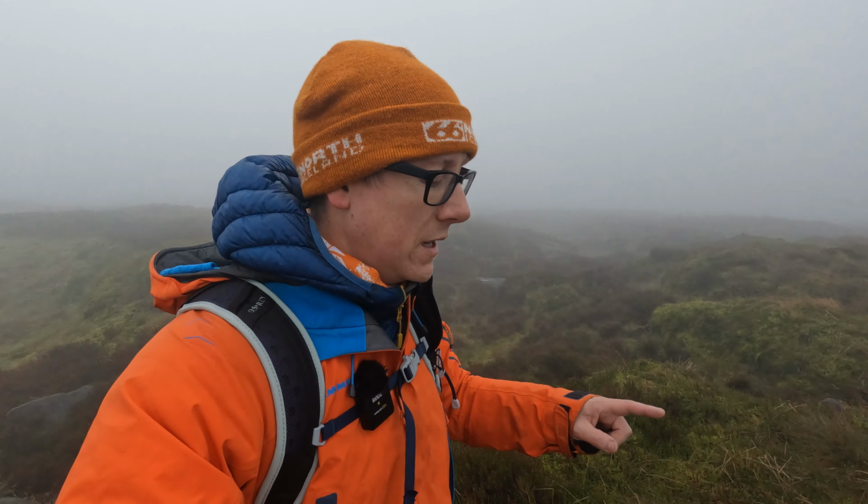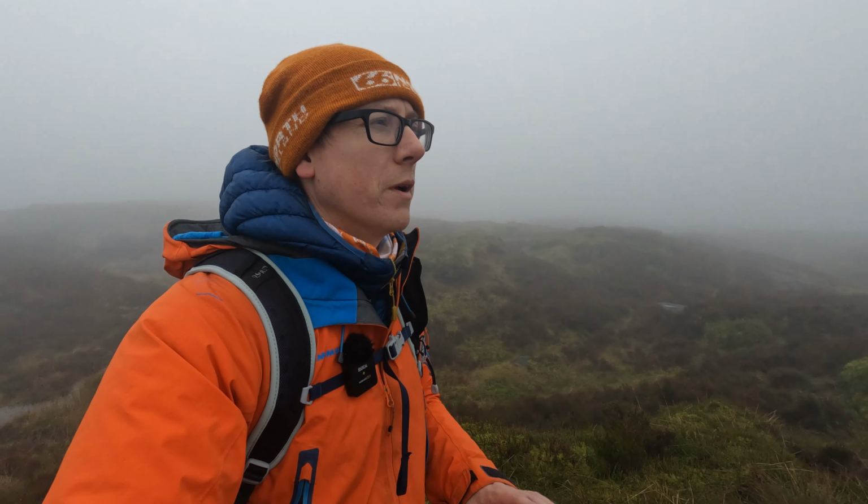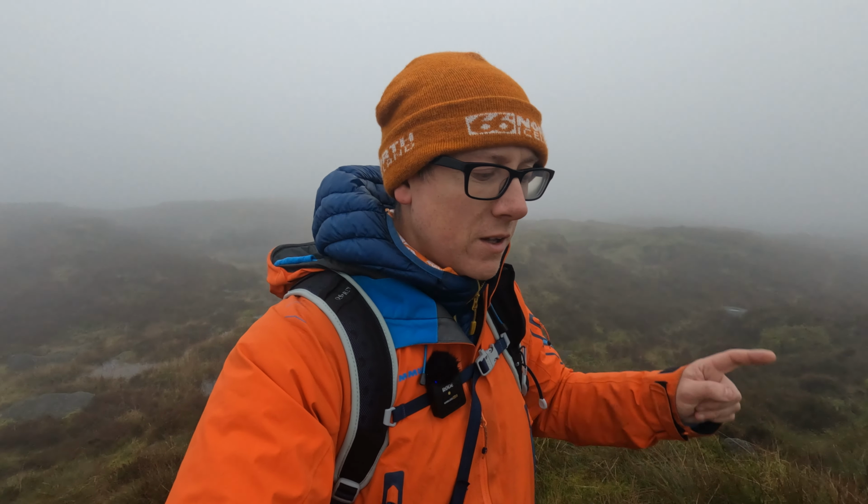So what we're going to do now is actually do a bit of nav practice, because neither of us have been up on this point, and we're going to do our best to navigate with just map and compass now across the moor to Higher Shelf Stones, and we want to go obviously via the Overexposed crash site.